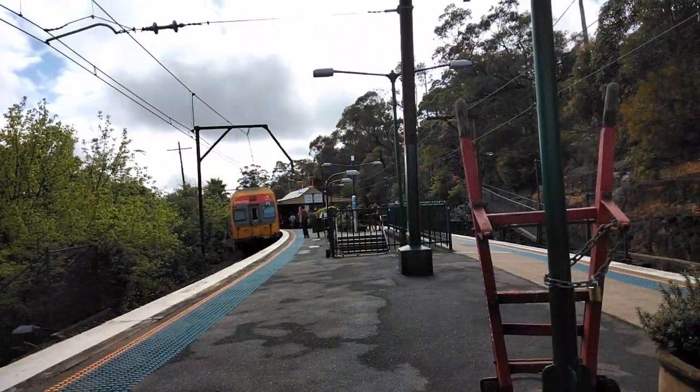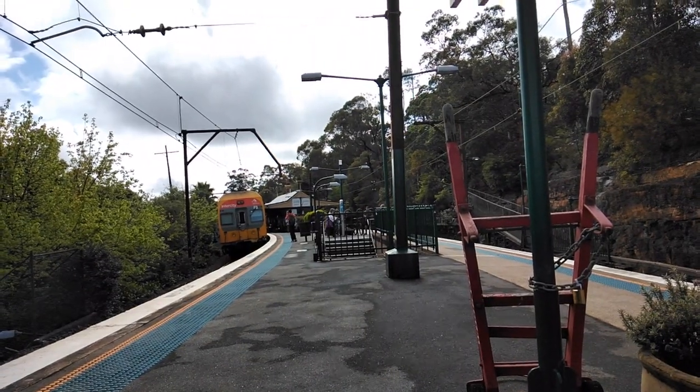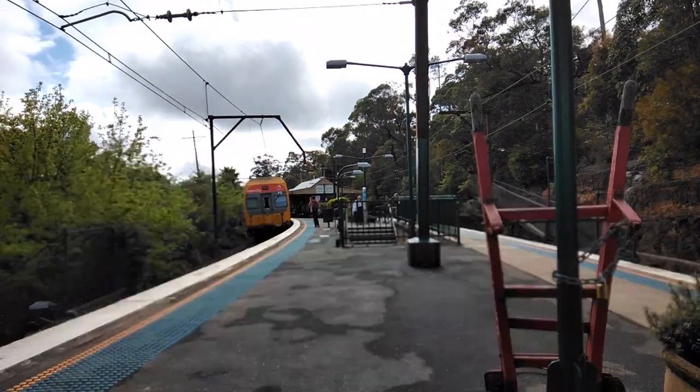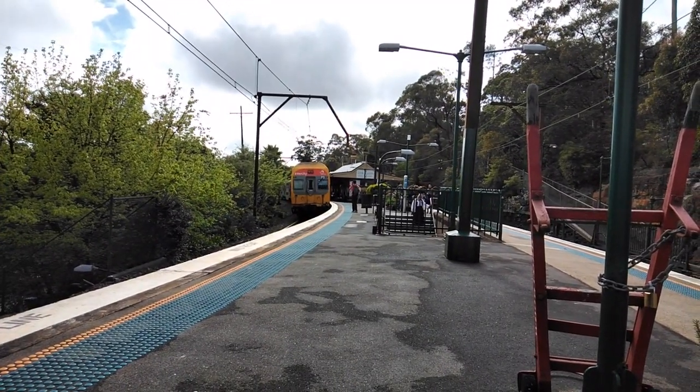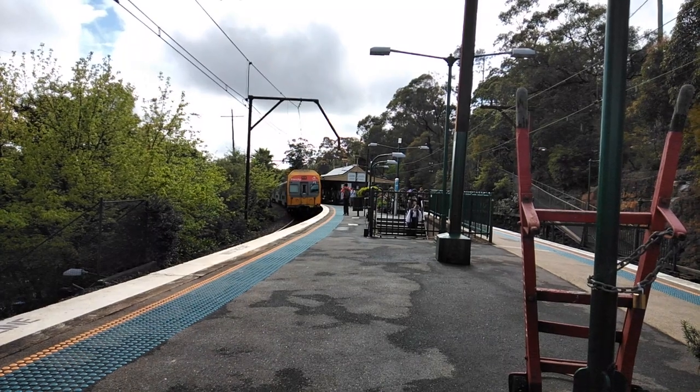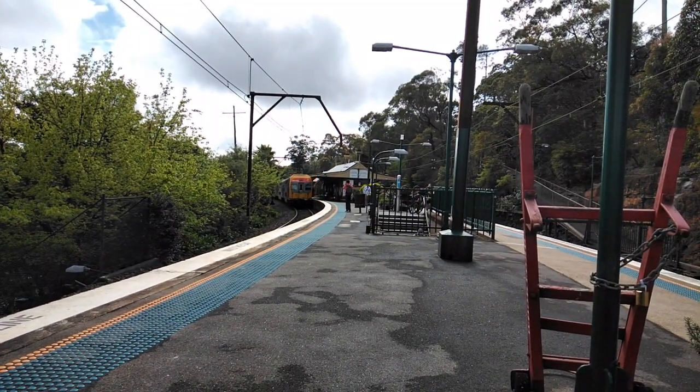Now departing from platform number one, Blacktown service. The train is terminating at Blacktown today due to track work. Next stop will be Linden.